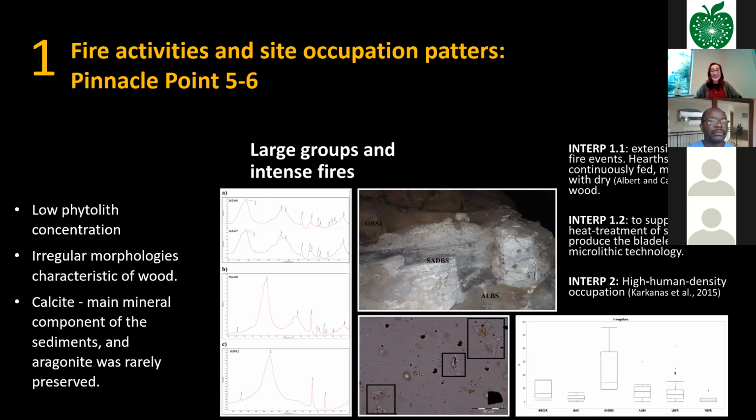And so this extensive presence of campfires was probably purposely built to improve stone tool technology, as we have evidence of microlithic technology at the site during this time period. This kind of way of making fire is also an indication of a high density and constant human occupation of the site 70,000 years ago.